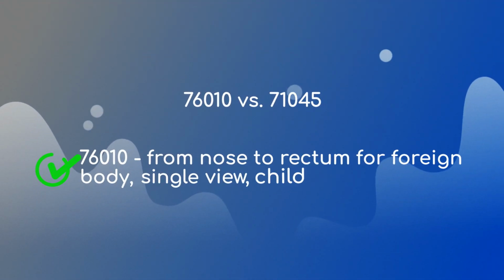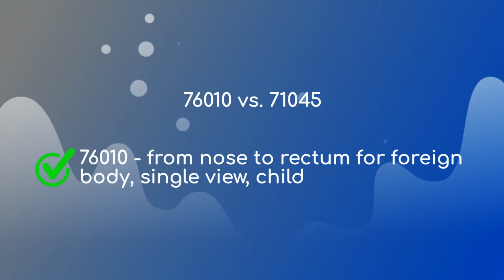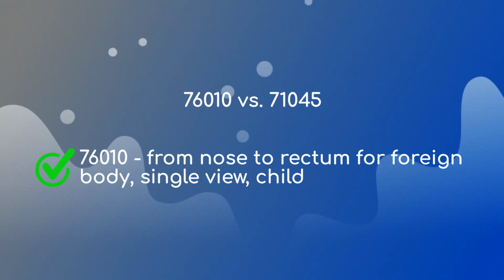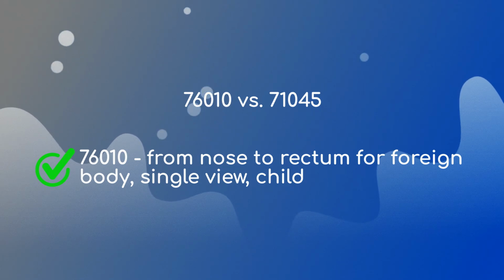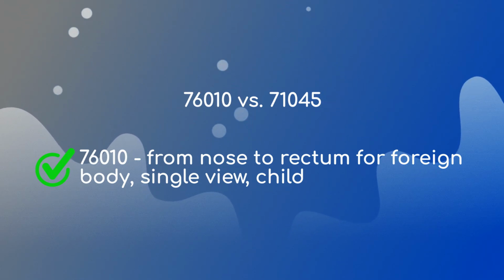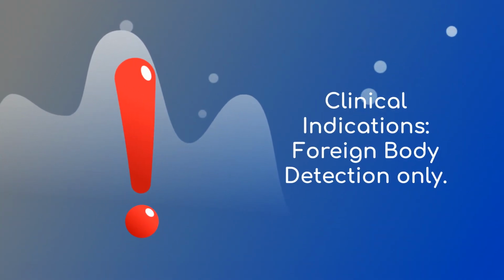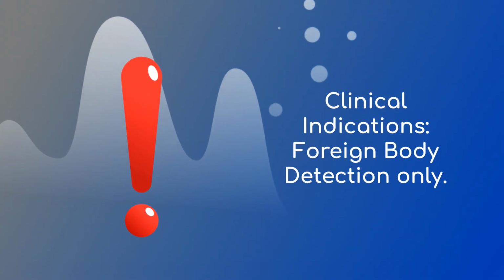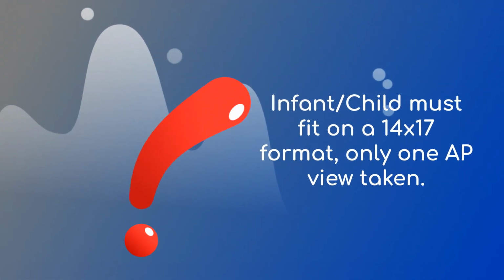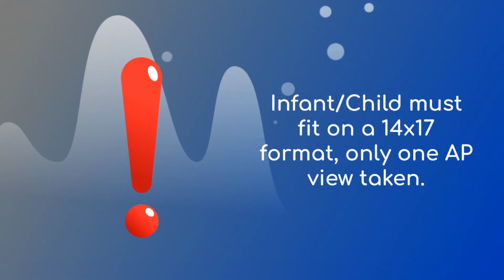CPT code 76010 is used for a radiologic exam from nose to rectum, single view, child, typically to look for a foreign body. This is sometimes referred to as a babygram or kittygram when a single X-ray captures the entire body of a child on one film. While it sounds convenient, this code is reserved for specific situations like when an infant swallows something and the provider needs to check the entire body for its location.